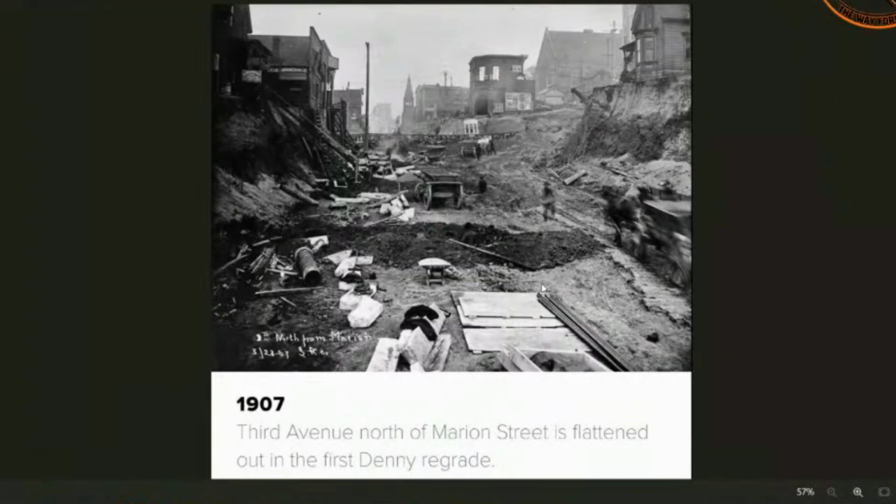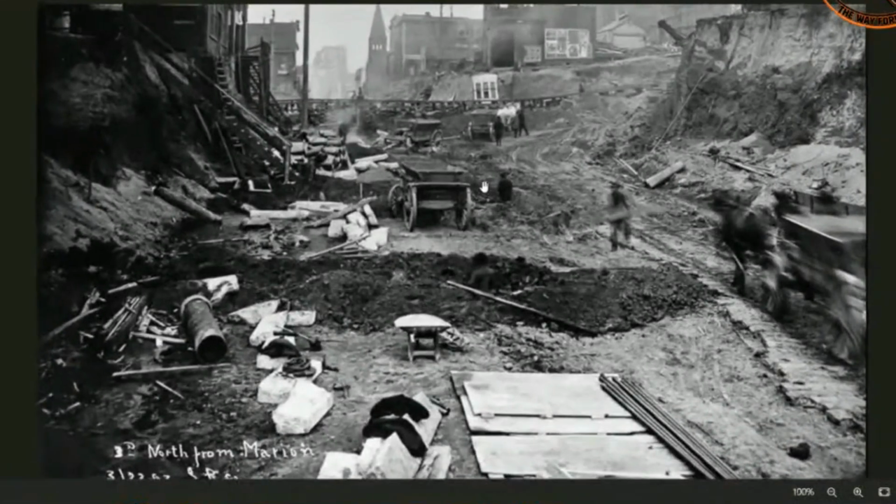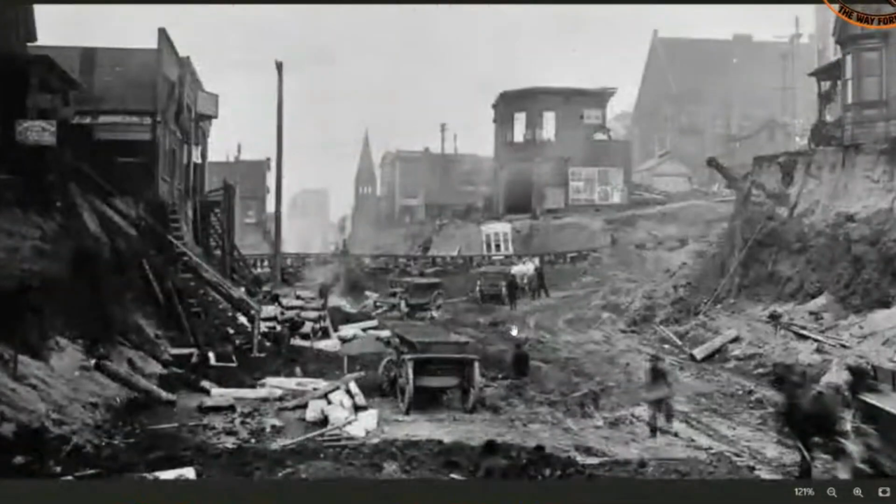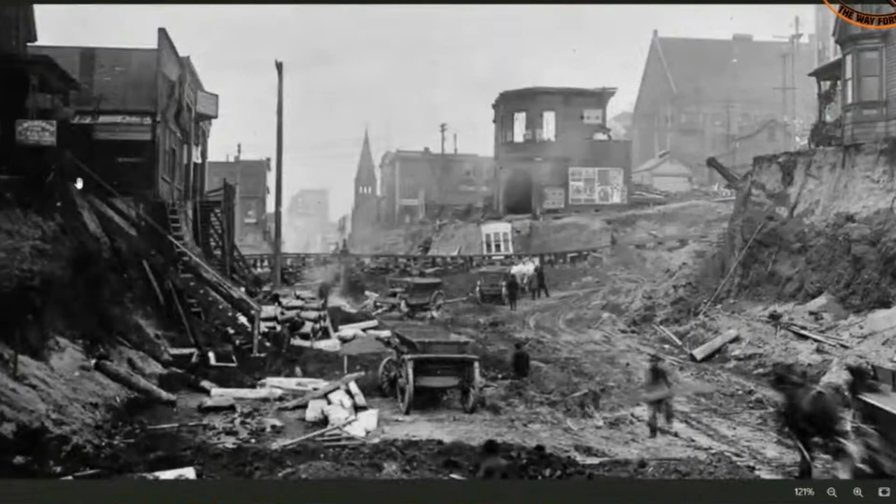1907, 3rd Avenue north of Marion Street is flattened out in the first Denny regrade. So here we go. This is what they were doing. Hand tools, horse and cart. They're building these stairways down to the new level. But as you can see, we've got these massive buildings. This one looks like it's half torn down.